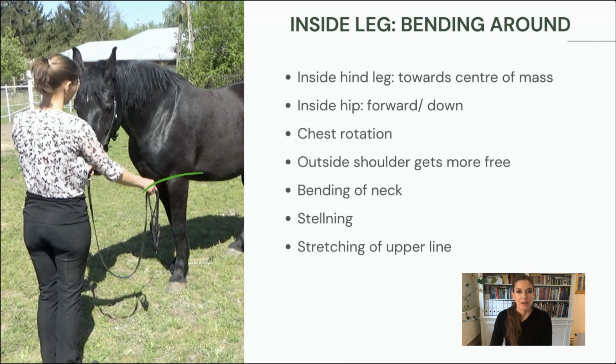Then let's speak about the leg aids. And the first one is what we call the inside leg. So the horse is bending around it. And in the beginning, I start really quite simply.